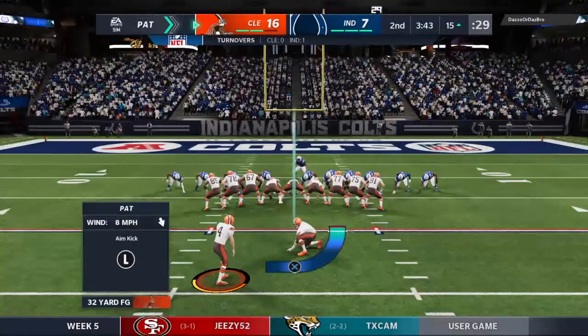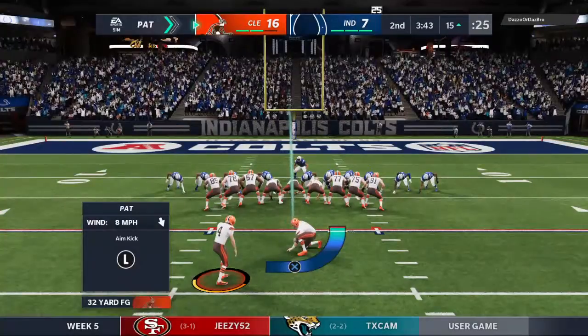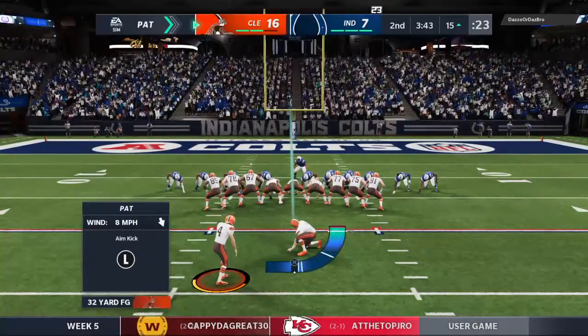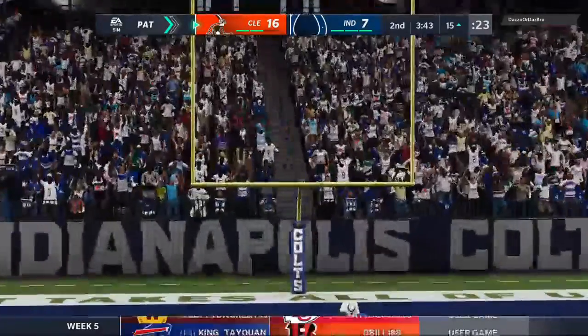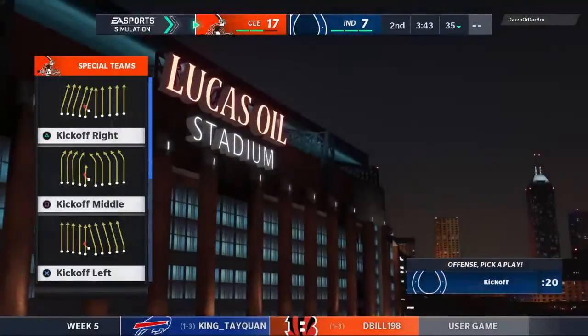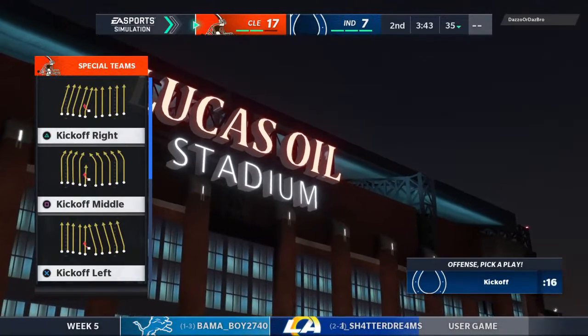Here's Seibert now to add the extra point. It's good to make it 17-7. Good. Makes the score Browns 17, Colts 7.